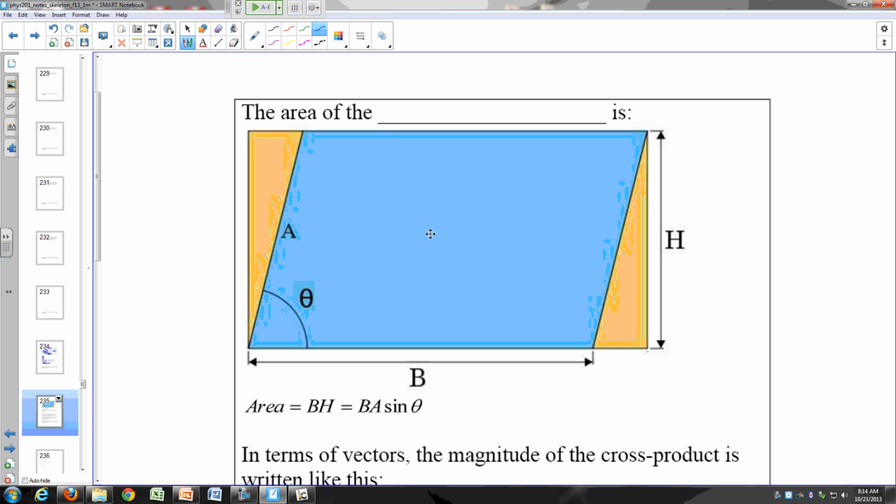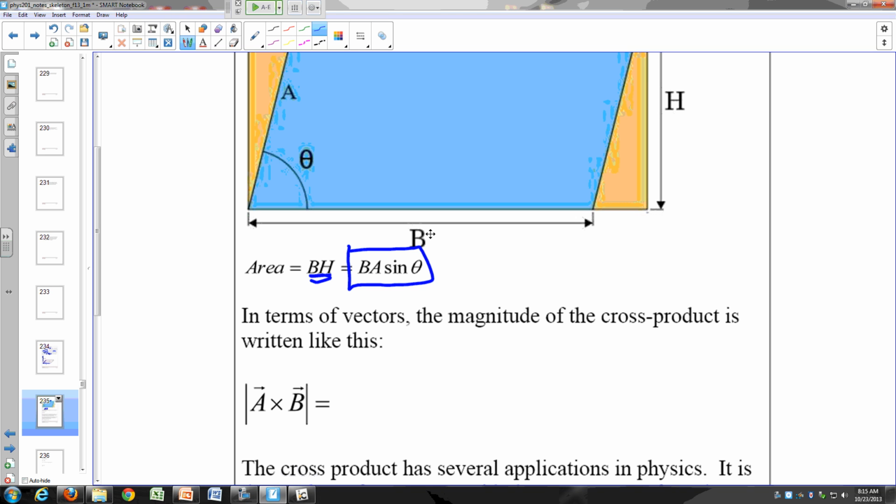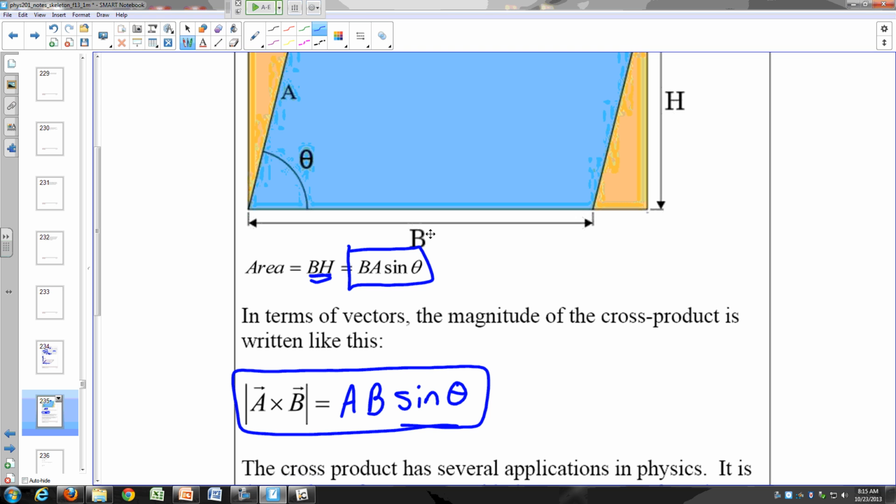So the area of the parallelogram is the base times the height, and this is going to be BA sine theta. So in terms of the vectors, we can write the magnitude of the cross product A cross B as the magnitude of A times the magnitude of B times the sine of theta. So this is one of our first rules, that the magnitude of the cross product is AB sine theta.